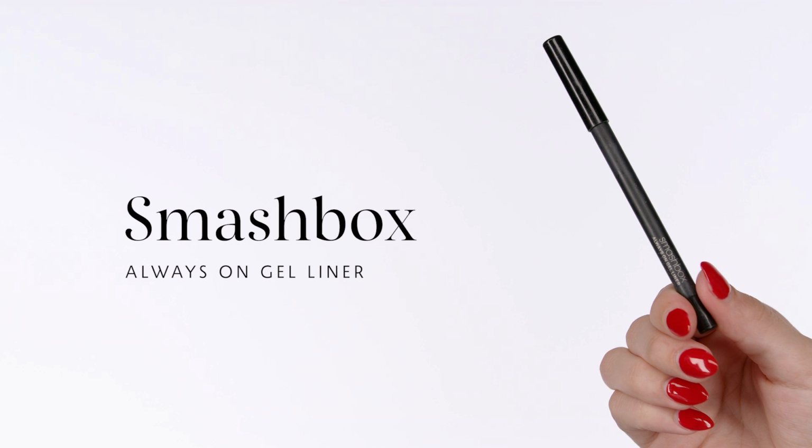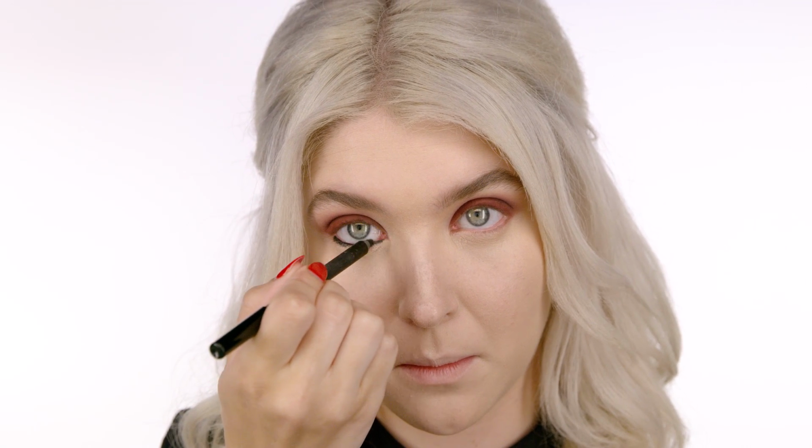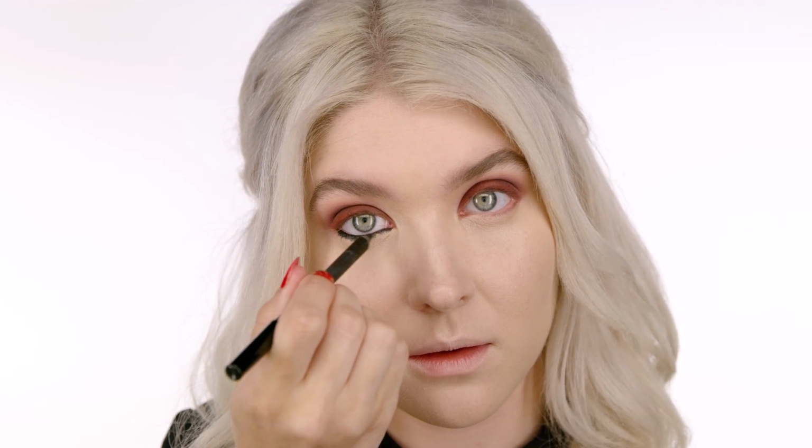So next, I'm taking the Smashbox Always On Gel Liner in Fishnet. I'm obsessed with this. Eyeliner is a struggle for me, and it's very hard for me to find things that I don't water through or that don't rub off. And I'm just wiggling this right across my waterline.